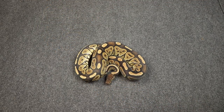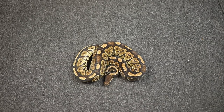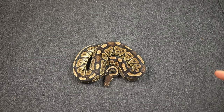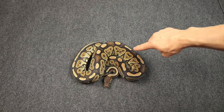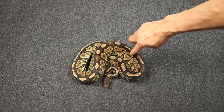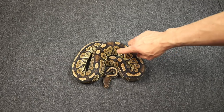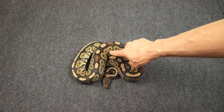All right, so this is the first female. This female also came from Sean Bradley. This is a cinnamon, 100% het for Tristripe. Now, when I said those alien heads are connecting, you can see here they're kind of trying to, where it's getting broken up. Those eyes have connected here, a little bit there, some more breaking up going on over here.